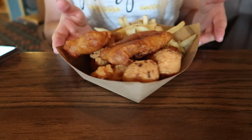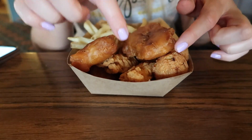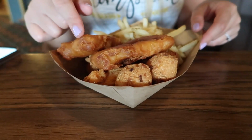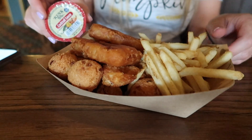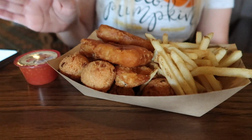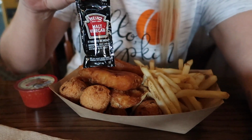The trio platter is a combination of fried shrimp. See the shrimp are under there. Fried shrimp, chicken strips, and battered fish served with hush puppies and a side of fries. I also got some cocktail sauce for the shrimp. They've also got a ton of sauces that you can get at the condiment bar, like malt vinegar for your fish, a must do. They also have an assortment of soft drinks, and I got unsweetened iced tea, my favorite.